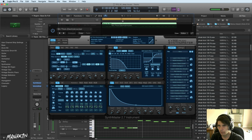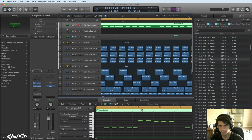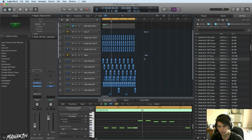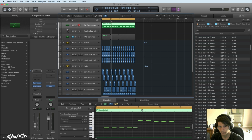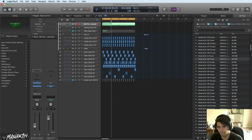Okay, so we can have this as kind of like the drop, but for the break area, I need something different. And the break area is the part that I need to get done soon. Okay.